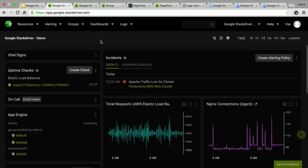So this is the Stackdriver homepage. You may have noticed in the keynote, we started with a dark theme, then we jumped to a light theme. That's one of the advantages of the monitoring interface. You can choose whether to use a dark theme or a light theme. I'll give you a quick tour of the primary console.